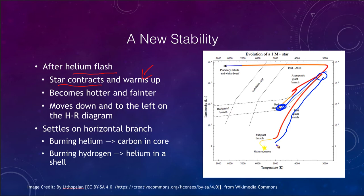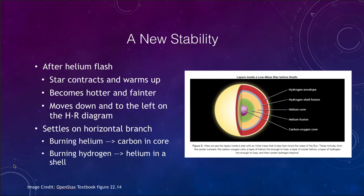We have seen that the temperature has increased, so it has moved to the left, and the luminosity has decreased, so the star has moved down on the HR diagram. It will eventually settle into what we call the horizontal branch of the HR diagram. That is where it is burning helium into carbon in its core and hydrogen into helium in a shell around that. So we're going to start building up layers within the star. But this is a new type of stability, in that we now have a balance between the pressure pushing outward and gravity pushing inward.